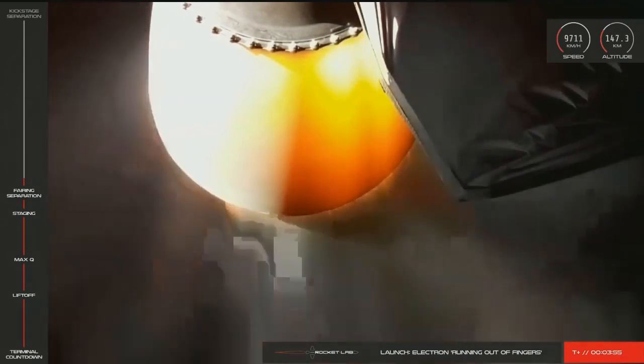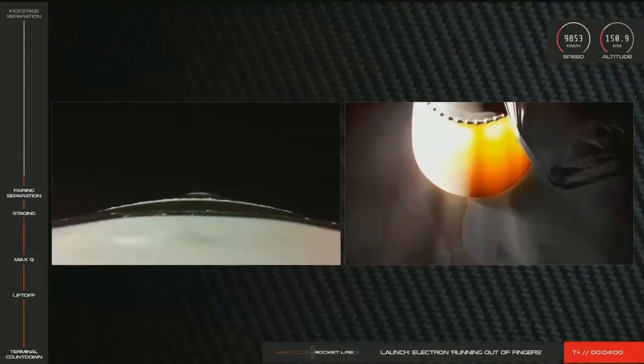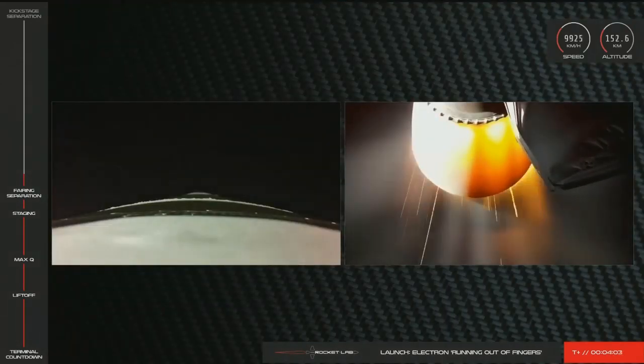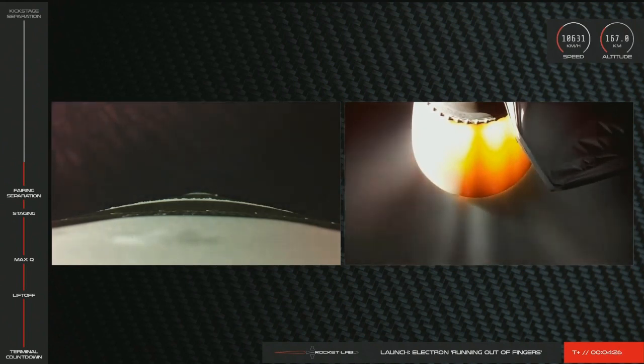As you can see on your screens, Electron's second stage Rutherford engine continues to burn bright as it propels its payloads into orbit. And on the left, we have visual of stage 1 during its first controlled re-entry into the Earth's atmosphere. The data we receive from this guided re-entry will aid in our future recovery plans. We'll continue to broadcast this view as long as we can for you. Stage 2 propulsion is nominal. HVB battery discharge is nominal.